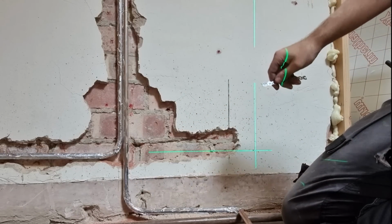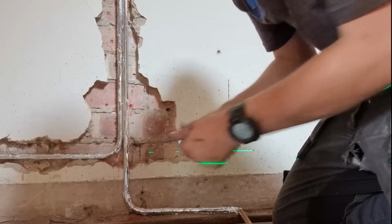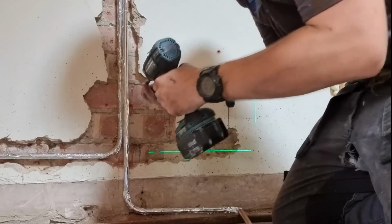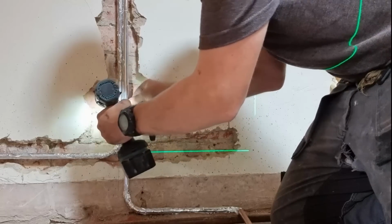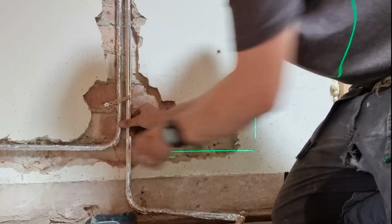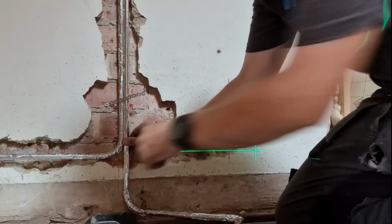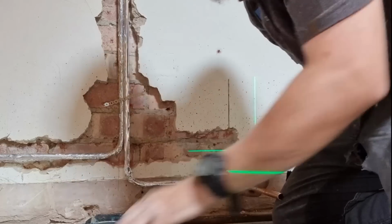Where's my screws gone? Should have got everything ready before I started videoing, but this is just how I work. And this is like real life. It might not be how some people would do it, but I think it's the best way of doing this sort of job. Where's my laser gone? I'm blocking my light. I'll put it somewhere there.